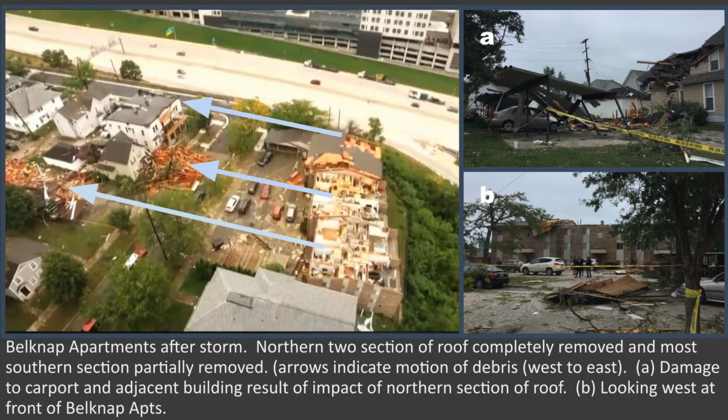So here's what it looked like the morning after. Now we're looking from the north towards the south, so you can see a little bit of the hospitals and other buildings on the other side of I-196. Basically, the three sections of roof, two of them completely, went due eastward, landing in the parking lot, and a piece of it caught the backside of that house. You can see my map right over here. The second one went up, most of it fell in front, but struck part of these two buildings. And then this piece over here is on the south side of that building.